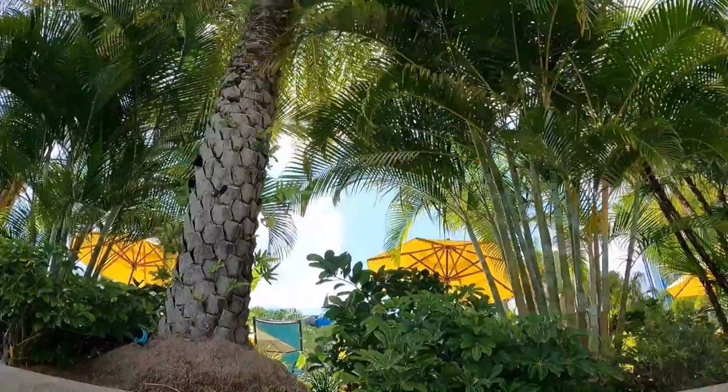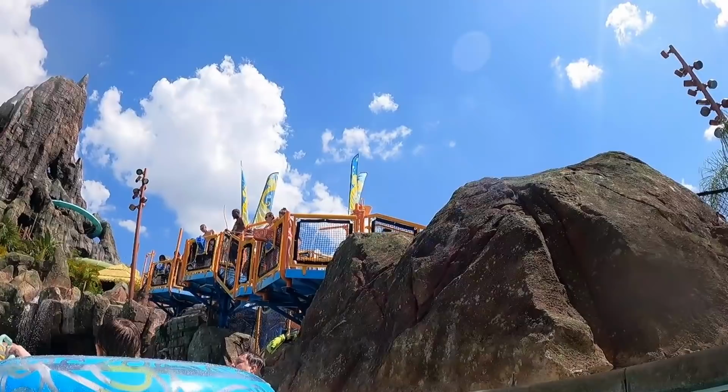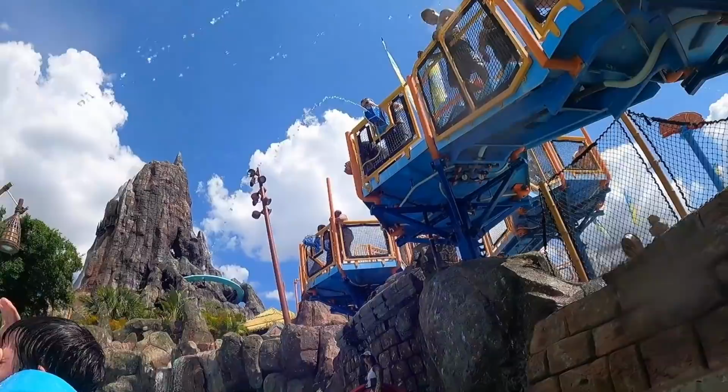Are you waving at him? He's waving at the little sprinkles. Uh-oh, they're gonna water sport us. They're gonna squirt us, buddy. Say, don't squirt us, please. Please don't squirt us. Oh no, they're gonna squirt us. I think we're in the safe zone.